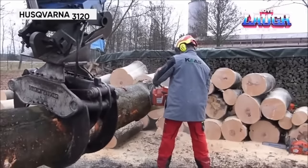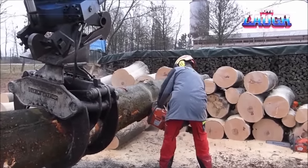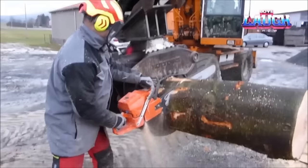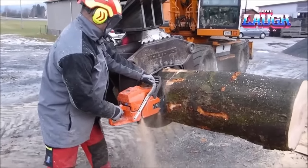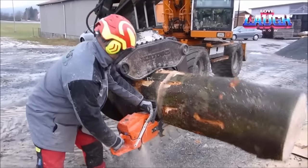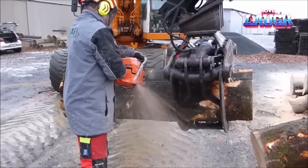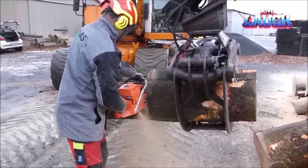The Husqvarna 3120 chainsaw, a true giant in the world of timber cutting, is a marvel of engineering. Powered by a robust 8.31 cubic inch engine, this chainsaw delivers a staggering 7.2 horsepower, making it a force to be reckoned with. The 3120 features a 36 inch bar, allowing it to effortlessly slice through massive logs with precision.